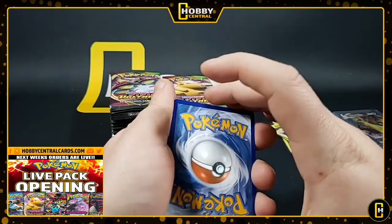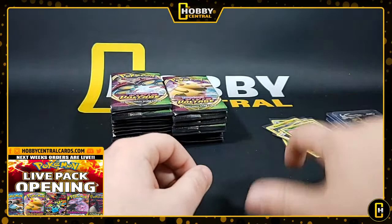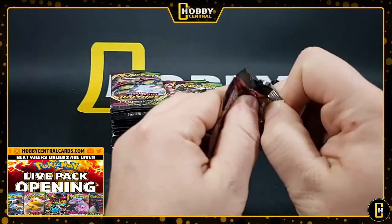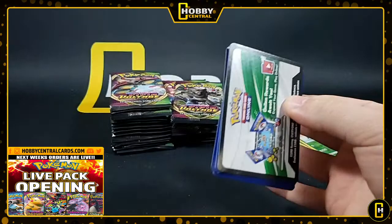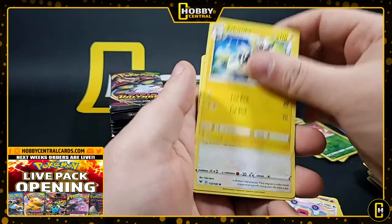Alright, here we go. Thumb through this one real quick. Yama. You know what? I'm probably gonna stop even thumbing through them, to be honest. I mean, no one cares about the base cards in Vivid Voltage. The only thing you can get is in the hit pack or the hit spot or the reverse spot. So I'm probably just gonna start skipping right to the end of those. But the hit packs will do like this. For sure. Shut up, phone. I need to silence my phone, don't I?